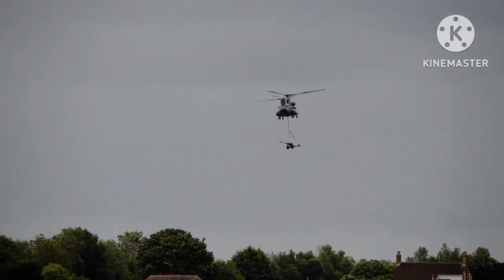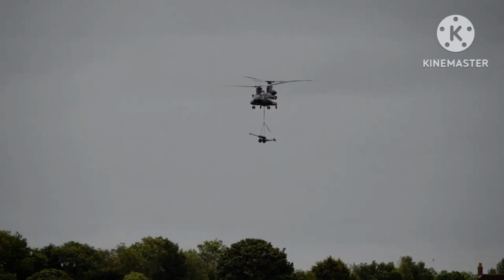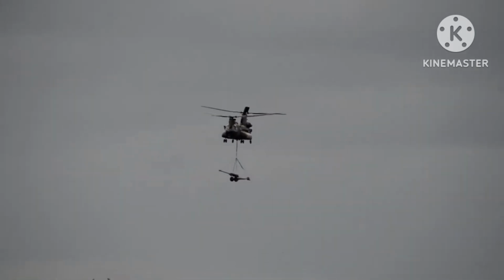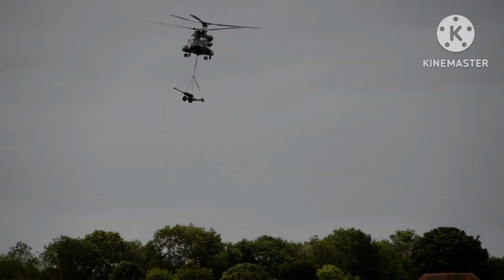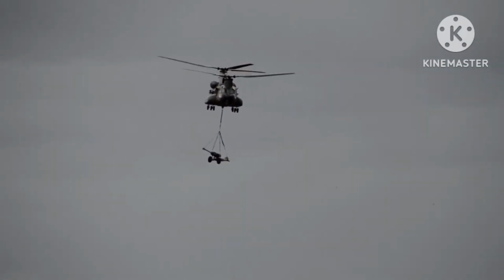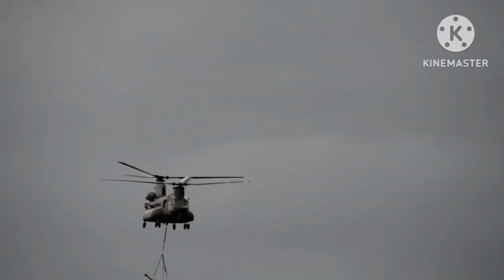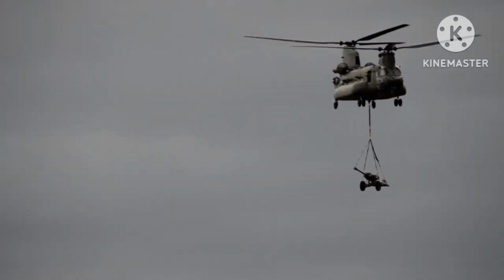The Chinook fulfills many operational roles, including trooping, carriage of freight, parachute operations, VIP and passenger flights, casualty evacuation, humanitarian assistance and military aid to civil authorities. This year's role demonstration is brought to you jointly by 18 Squadron, the premier frontline operational Chinook Squadron, and the Joint Helicopter Support Squadron, known as JHSS.